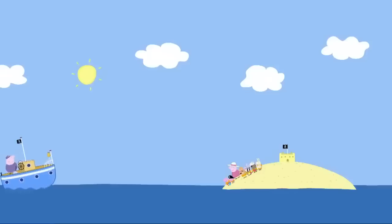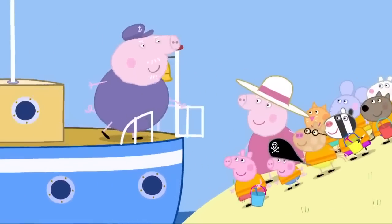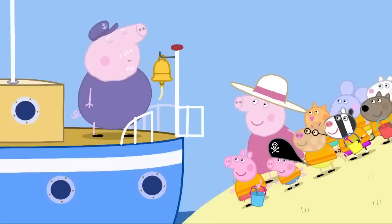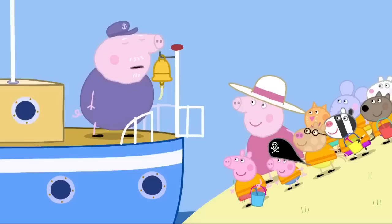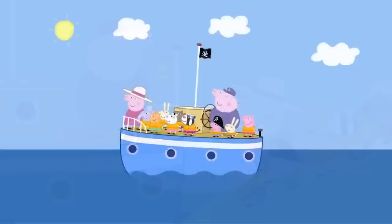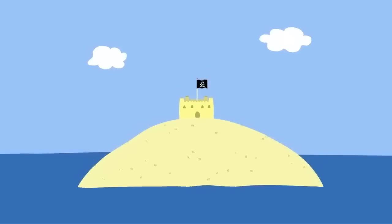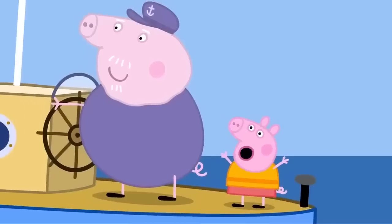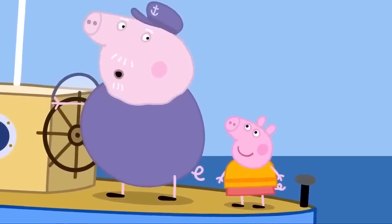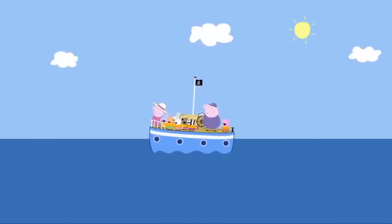Look! There's Grandpa. We're saved! Hooray! Welcome aboard, me hearties. Naughty Grandpa Pig. We thought you'd left us behind. Sorry about that, Granny Pig. Next time, I promise not to fall asleep. Goodbye, Pirate Island. See you again soon. I love Pirate Island. Can we visit it again? Oh, of course we can, Peppa. Hooray!